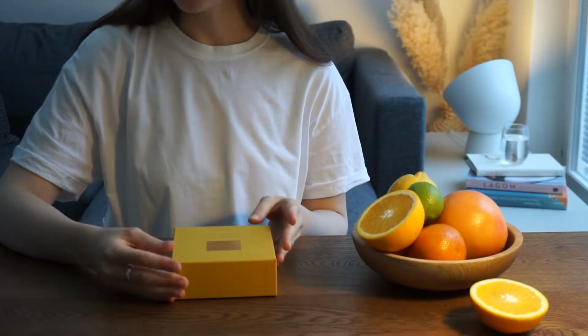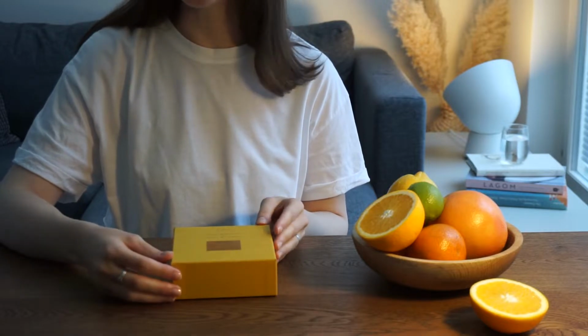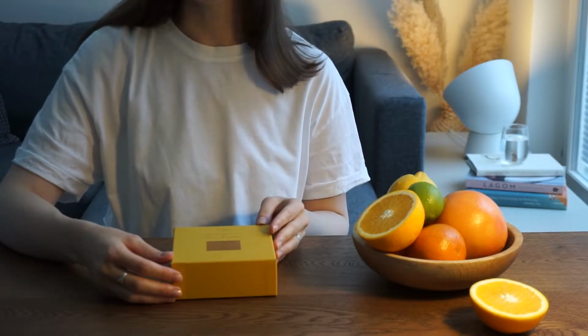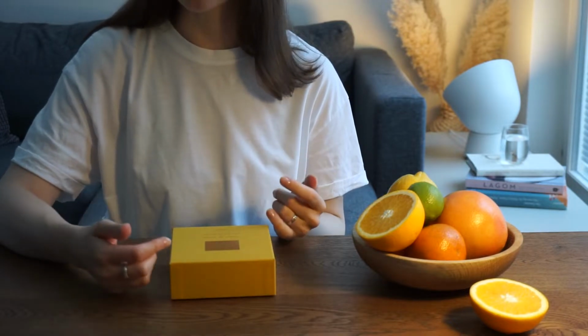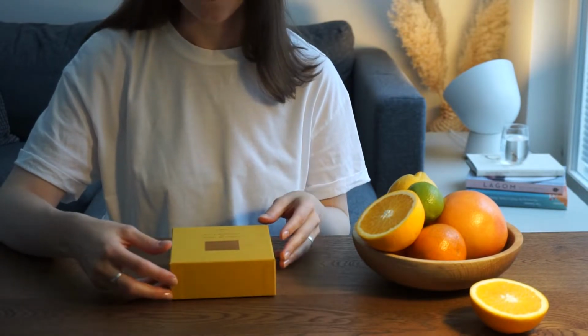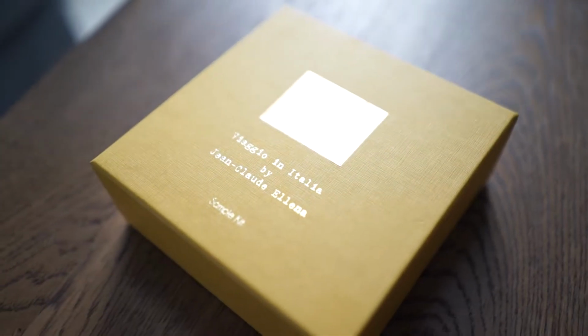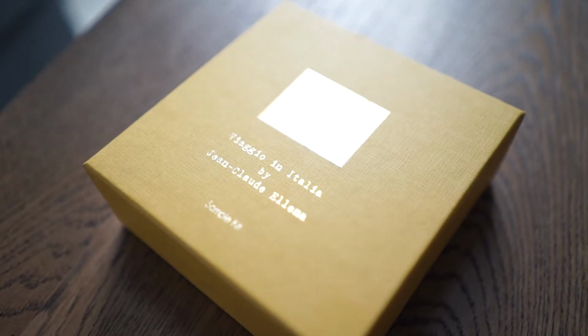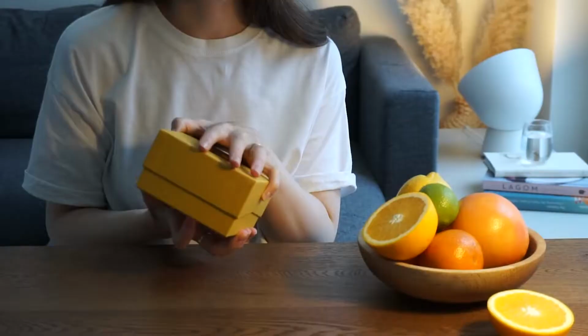So when I was in Rome, I visited Laboratorio Olfattivo store. It's a really nice niche brand from Italy. I tried a lot of their fragrances, they're really nice, and I purchased a sample kit of their citrus collection. It's called Viaggio in Italia and created by Jean-Claude, a French perfumer, and inspired by his trips to different parts of Italy.